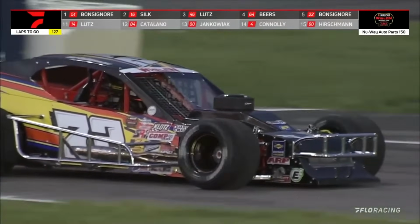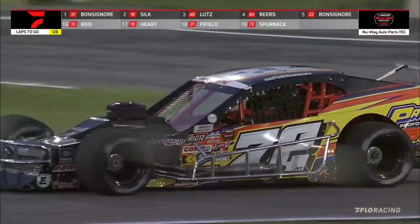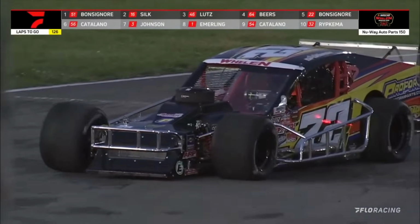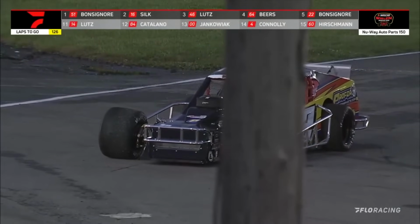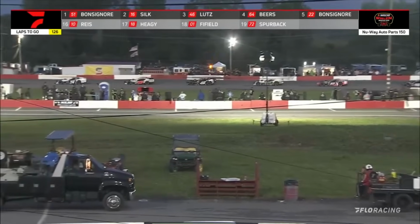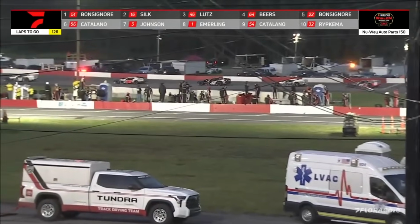Caution flag comes back out. It is for car number 72, Andrew Spurback. He came down pit road, and now it looks like he's using that access road here for a moment. He's got some damage there on the right rear quarter panel. Not sure if that was from the first incident that we saw early on in the race, only a couple of laps in, but this one here, lap 126. Caution is out for the third time tonight in the New Way Auto Parts 150. Justin Bonsignore, Ron Silk continue to be first and second.